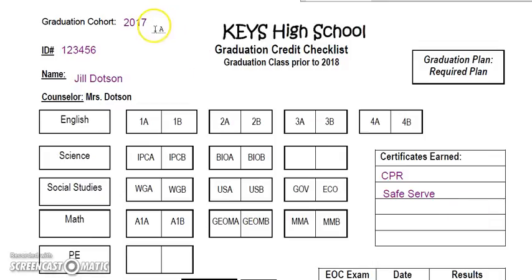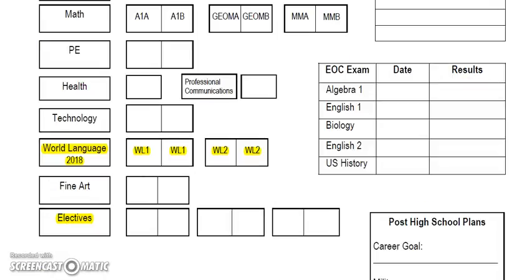Okay, so again, I'm a cohort of 2017. I'm on the required plan. Remember, if you're a cohort of 2018 or beyond, the only thing that's going to be different is you will have a world language. You'll have to get 2 years in the same language, and then you'll have 3 electives instead of 5. So that's the only difference.